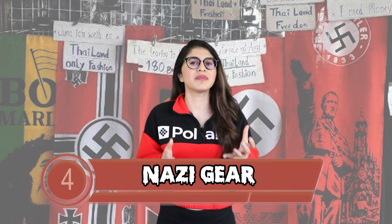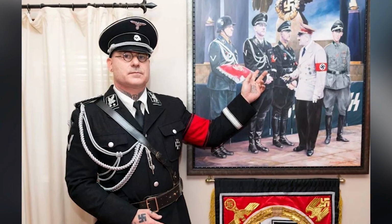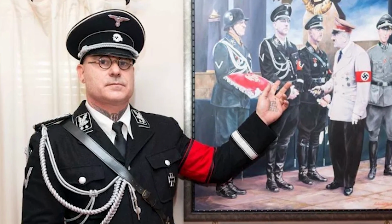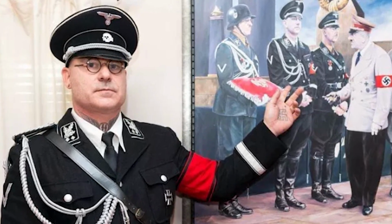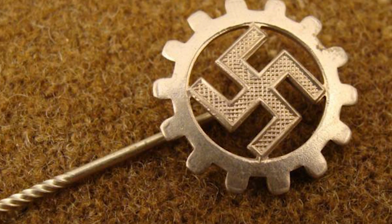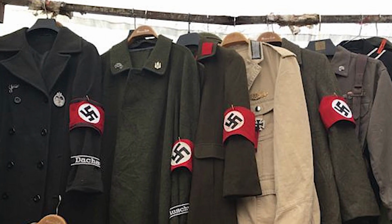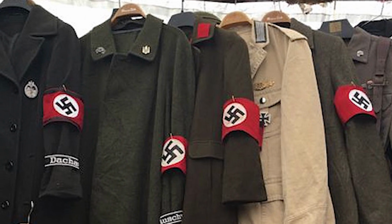At number 4 is Nazi gear, but I feel like this is probably the most well-known collectible on this list, if you can even call it that. Nazi Germany, as we all know, made a hell of a lot of wartime paraphernalia. Ornamental knives, swastika arm and headbands, probably even swastika bed sheets, who knows. Brand image was definitely on point. But since World War II, the market for these goods has expanded tremendously, and contrary to popular belief, it's not just neo-Nazis who are buying this stuff, which is scary.